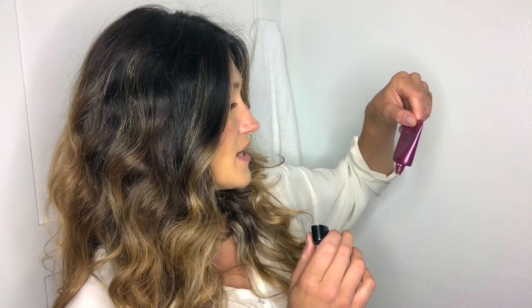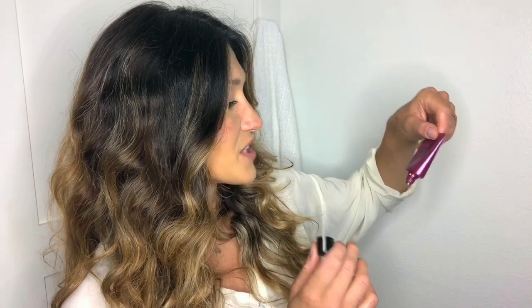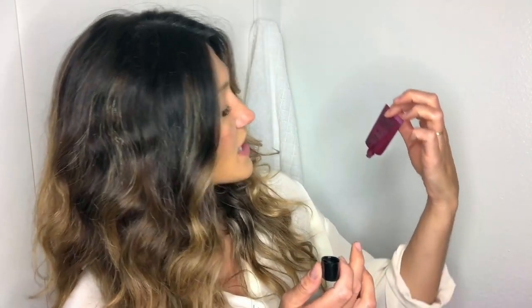This little guy is by Sephora, and it's a colorful cheek ink gel. And what color is it? Dahlia, number 6. So I just pop it on the balls of my cheeks and work it in yet again with my fingers.